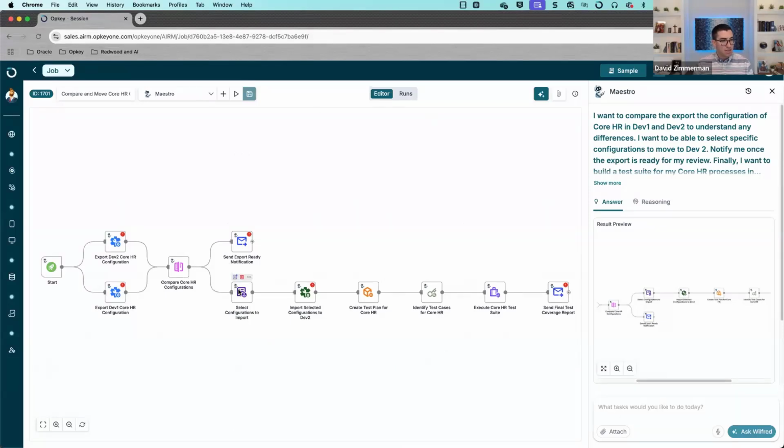After that's done, this is a human in the loop approach where I want to selectively choose what migrates. So it's going to show me the delta across these 2 environments and say, here's the differences. What do you want to migrate? I'm picking and choosing based on what's approved configuration. So very intentional step there. Once I select that, it will import into the target environment, which is dev2, which is what I said in my prompt.